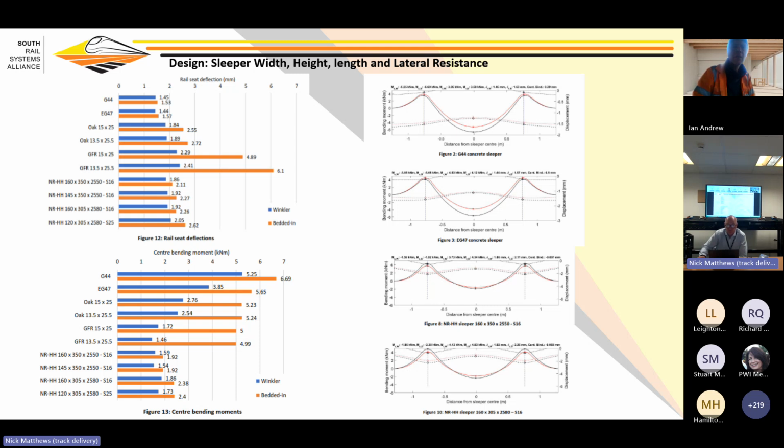The only trouble with concrete sleepers, though, is because they are so stiff, you also get a lot of bending moments in the centre of the sleeper. So you get an awful lot of load here. So you end up with an unbalanced sleeper. With the Hedgehog sleeper, we actually designed it to be balanced.